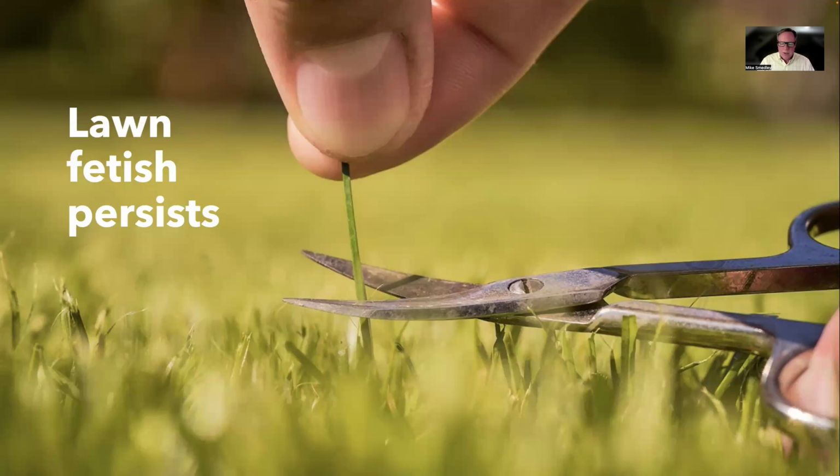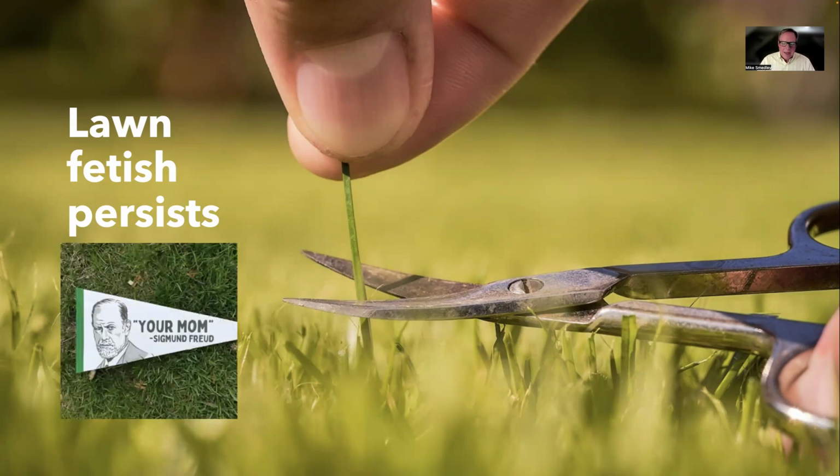Part of the problem too is that there's a ton of people out there, and I'm sorry if I insult people, but there are folks that have this fetish about closely cropped lawn. It's got to be emerald green, and it needs to be controlled all the time. For folks like that, that's more of a psychological problem than a horticultural one. That's not going to be solved through our conference today. But Sigmund Freud had a thing or two to say about that.